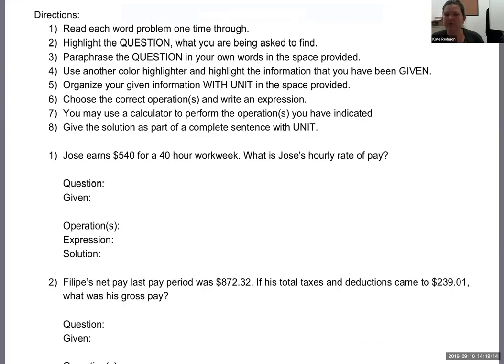Here we go. So here's the deal. Based on what I know of the students in this room with me, I've given some pretty simple word problem examples, okay? Most of you could solve these problems without going through these steps necessarily. But I'm going to ask you to track through these steps with me. We're going to do some things in order to decode and understand word problems.